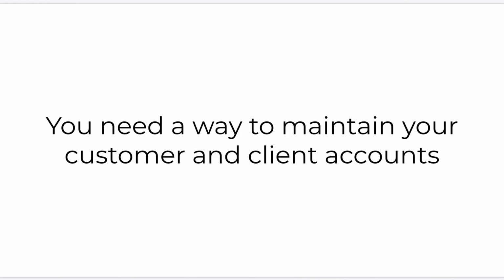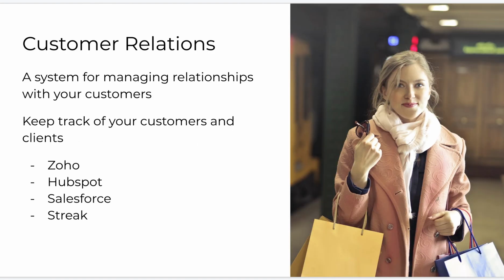Step 5, you'll need a way to maintain your customer and client accounts. Basically, it's customer relations, so you're going to need a system for managing relationships with your customers. Keep track of your customers and clients, basically. And you can use products from Zoho, HubSpot, Salesforce, and Streak.